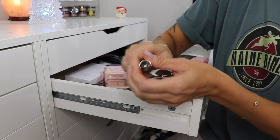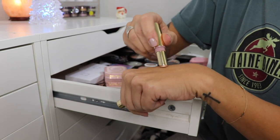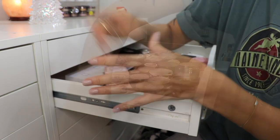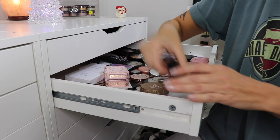Another Wander one. This one is in Sundew, so this one is a little bit more gold. I just love Wander Beauty's cream formula. It's really good. Definitely keeping that. All right, I have a little basket. I'm gonna put my keeps in there.